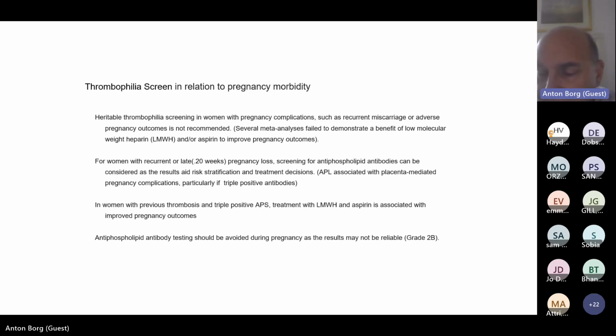So that would be the anticardiolipin, IgG and IgM, and much more importantly, much more significant is the autoantibody for the beta-2 glycoprotein 1. And you find all three together, that's really quite a high risk of thrombosis in the setting of late pregnancy loss. And in this treatment, really, there's been some studies which showed a combination of aspirin and low molecular weight heparin in patients with previous thrombosis will improve pregnancy outcomes and delivery.